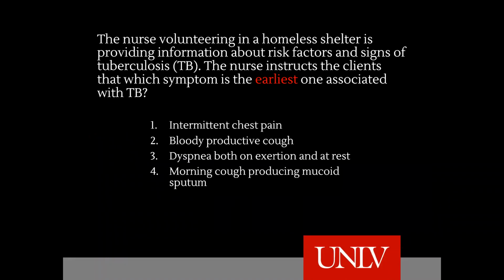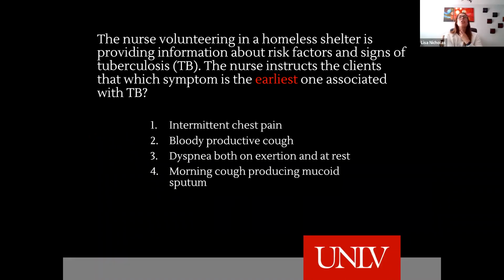The nurse volunteering in a homeless shelter is providing information about risk factors and signs of tuberculosis. The nurse instructs the clients that which symptom is the earliest one associated with TB.